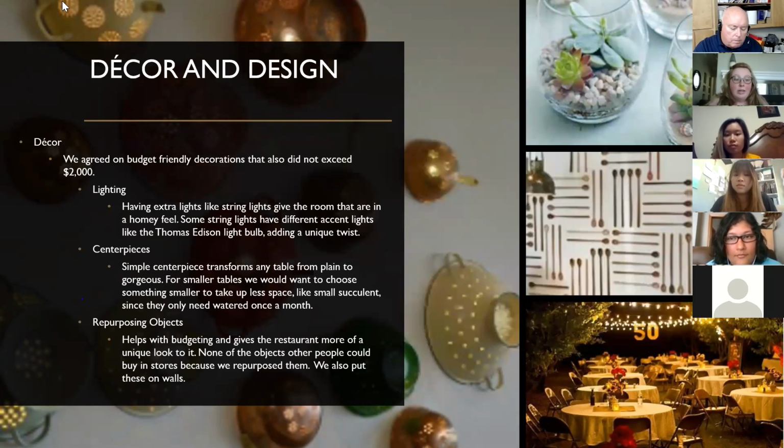Then another thing that I really liked was the centerpieces. In the bottom right and the top right, you can see a couple of examples of centerpieces. Depending on the size of the table, we wouldn't want to take up too much of the table, but on longer tables I could see bigger, fuller flowers. But you have to eat into the budget with fresh flowers, so maybe just fake flowers. Then there are these succulents, which I really like because they're cheap and you only have to water them once a month. And if you can't water plants like I can't, it's easy and doesn't take much work.